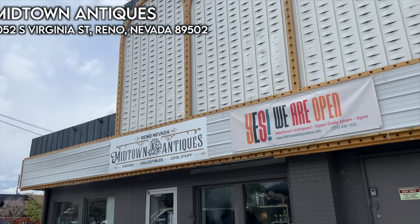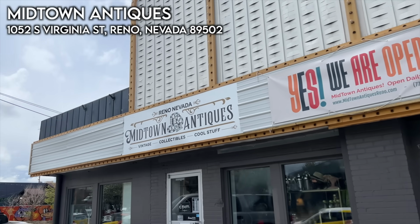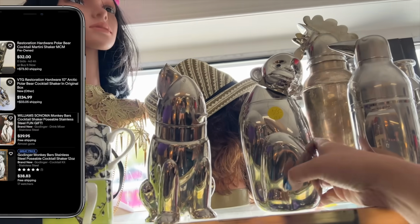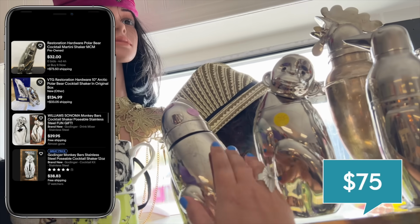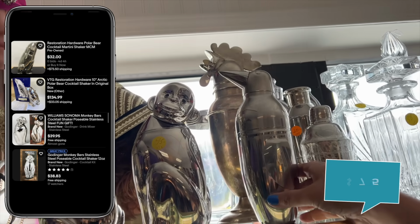Our next stop is Midtown Antiques. And this one's only about a 1-minute drive and a 3-minute walk from the last one. Oh my gosh, I've never seen the monkey cocktail shaker or the bear. I might have to get this. $75. Ooh, gotta look it up online. They've even got the rooster and the penguin.